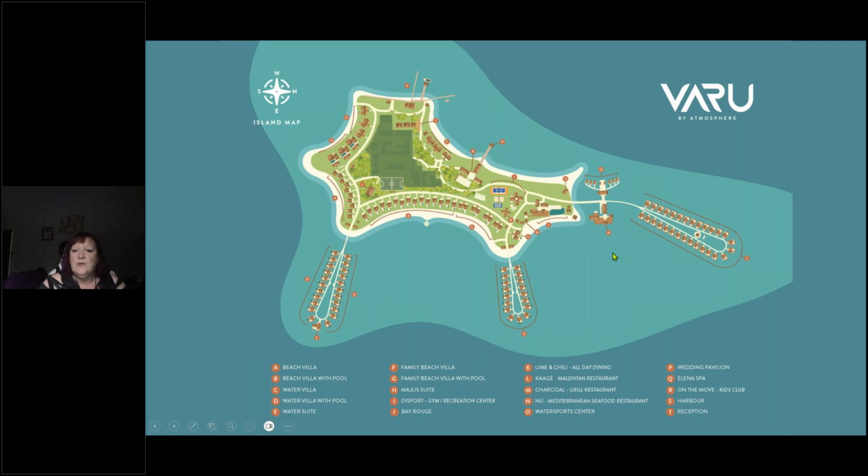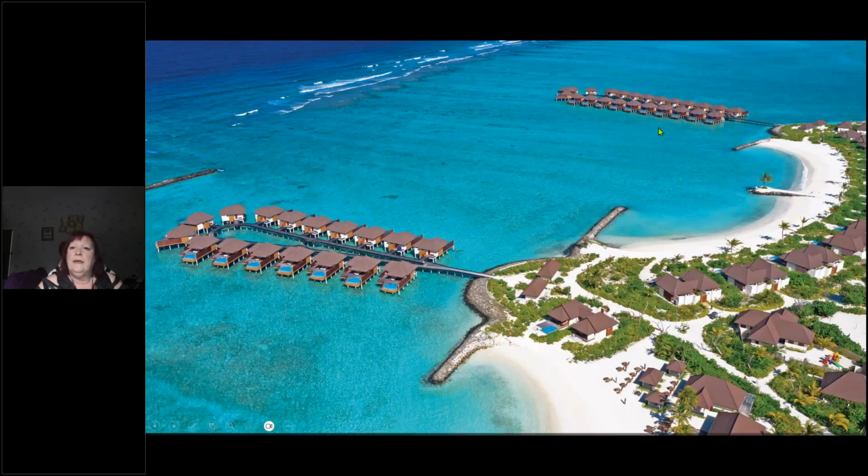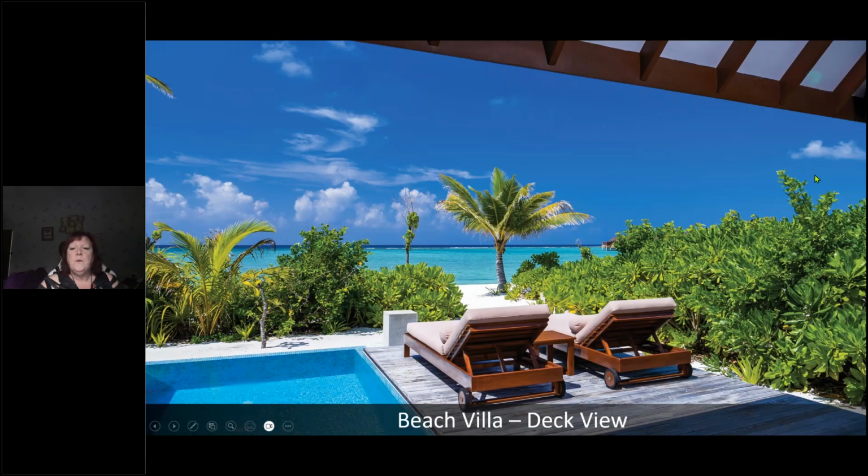So when your guests arrive and they're welcomed from the pontoon, as in all of our resorts, they will be met by the heads of departments, made to feel welcome, given a cold cloth to freshen up and a drink while they go through the check-in procedures. So again, you can see we have the water villas out along here, and the beautiful, beautiful sandy beaches.